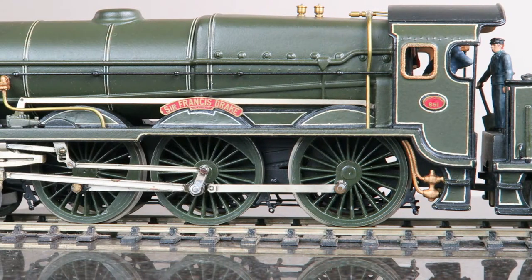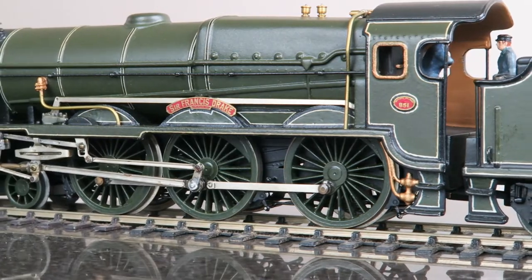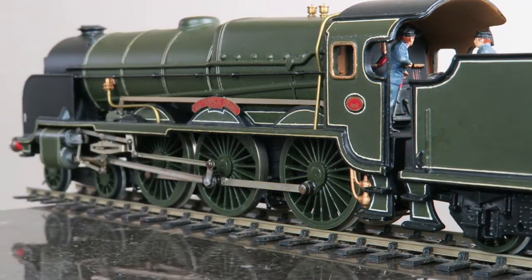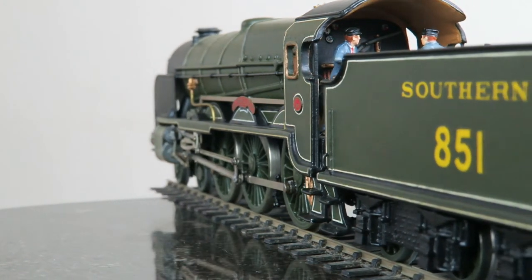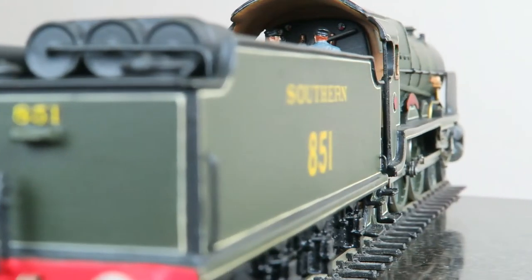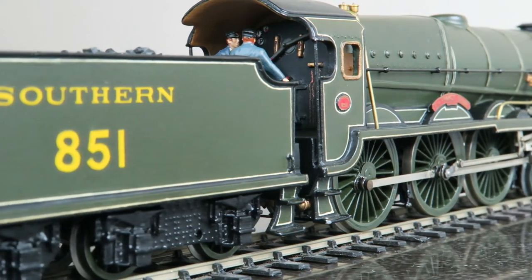Next up, we have number 851, the first of our Nelsons. This one, Sir Francis Drake. She was built at Eastleigh Works in May 1928 and survived until December 1961. This was a K's kit, originally seen in 1938 condition, and is fitted with an Escap RG41 coreless motor and a K's etched chassis.